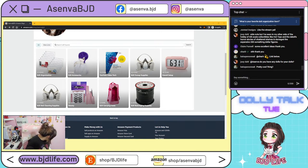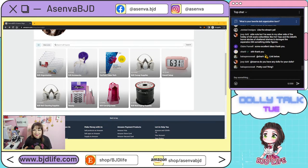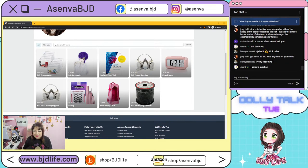I think my favorite organization item has to be my IKEA shelf. I think it's really nice and it's gonna be amazing once I actually get it organized. Because right now, if you were to look at it, and I'll take a picture and put it on my Instagram, it's kind of organized, it's getting there, but I still need to label things, and after that I think I'll be way happier. So yes, thank you for that question.